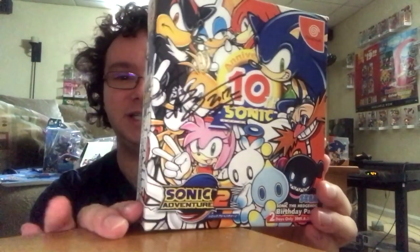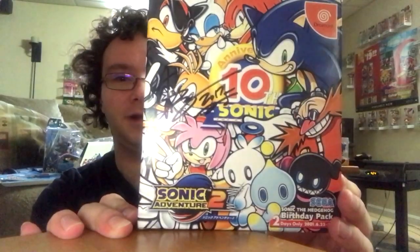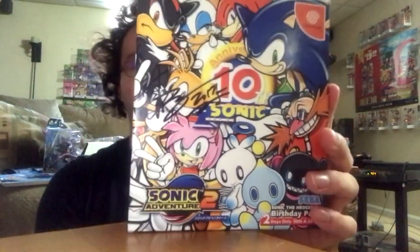And before we get to games, because this could fit in both categories, possibly one of my favorite pieces of merchandise I own is the 10th anniversary Sonic Adventure 2 Sonic Birthday Pack, signed, of course, by Jun Senoue. And if you're not familiar, because I'm trying not to damage it, of course, this was only available on the market for, I believe, 2 days, and they were free. I'm not too sure about the free part, that's just what I've heard.